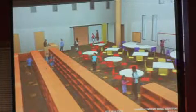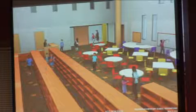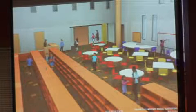And this is the library as it looks today. In the library, we're going to replace the carpet. We're going to reuse the stacks and move them into the two-story space. We're going to reuse the existing furniture. But this is going to be just a revitalized media center.